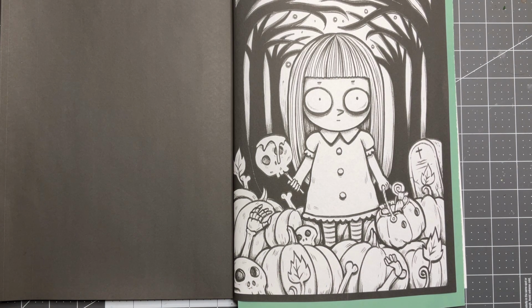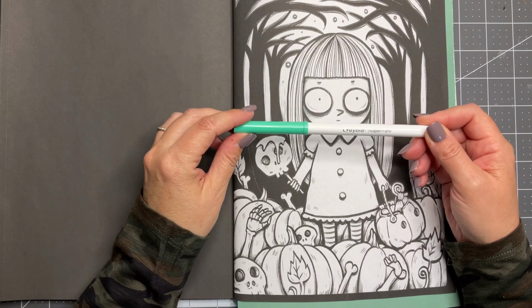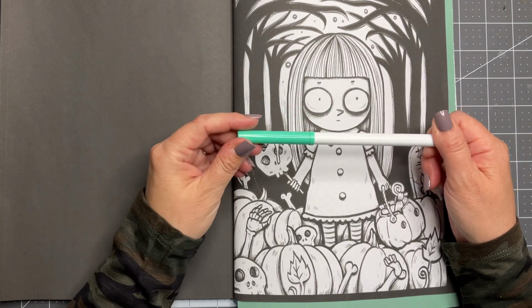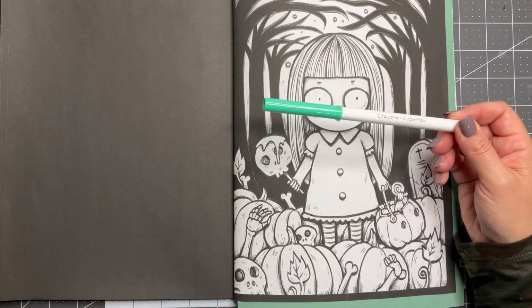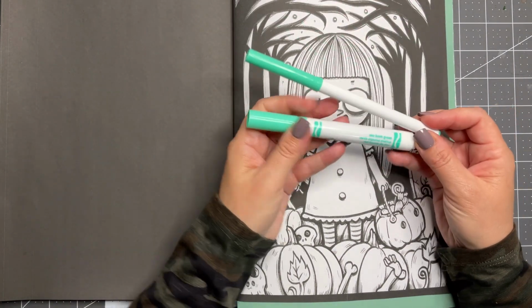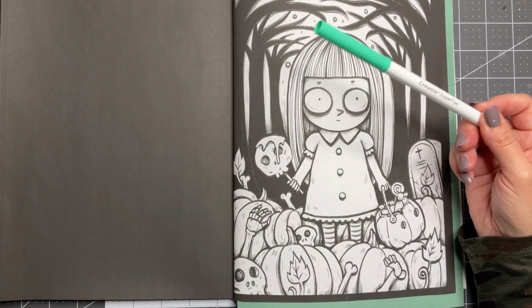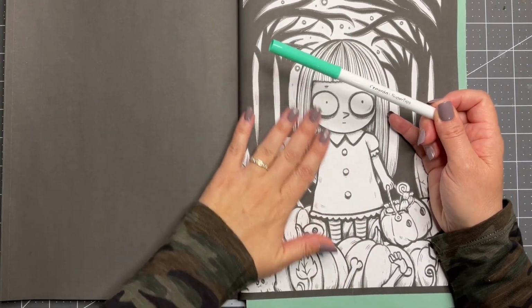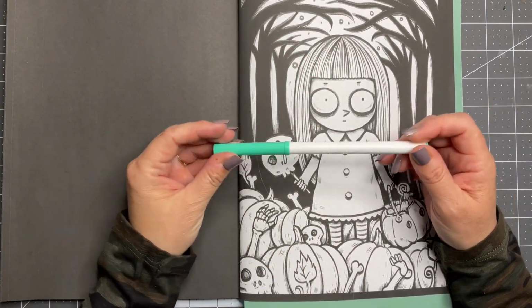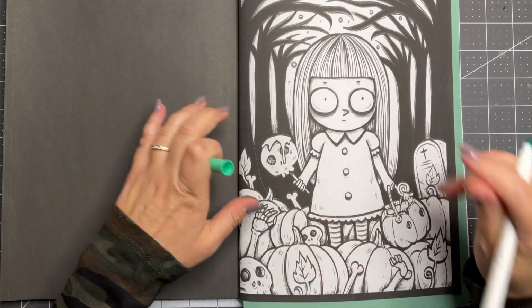All right, so the first color I'm going to use is this one. And unfortunately, the Supertips, at least my set, do not have any names on them. I would compare this color to their Seafoam Green and their other markers, which I don't know why they don't put names on these, because that's kind of the fun of Crayola, looking at all their fun names. So anyway, I'm going to start this color in the background.